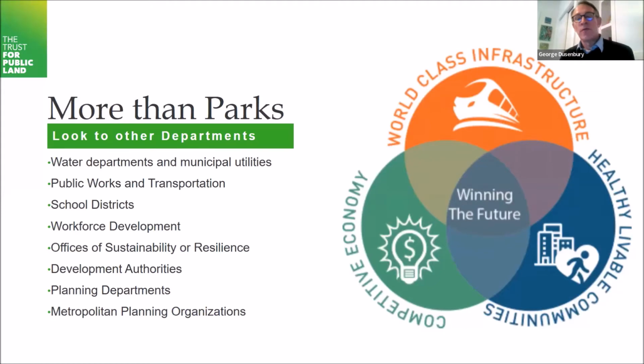This is the image here on the right that comes from our Metropolitan Planning Organization, the Atlanta Regional Commission. And I highlight this, and again, this is probably a common theme you'll hear, is that parks aren't nice to have, they are essential. They are essential infrastructure. And when you are looking at what parks and green space do for communities, they are world-class infrastructure. They do help you compete economically to attract residents, to attract businesses by improving quality of life.